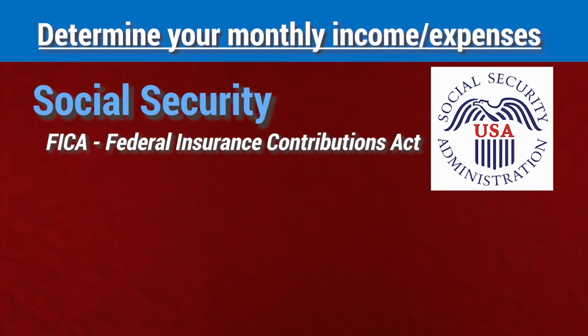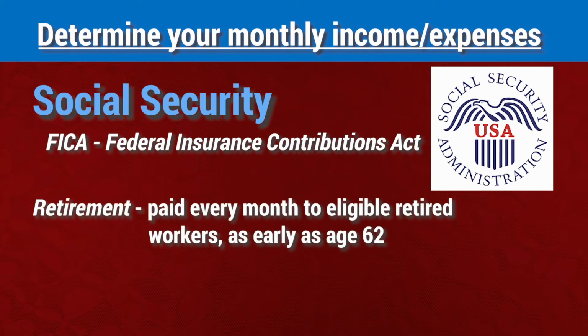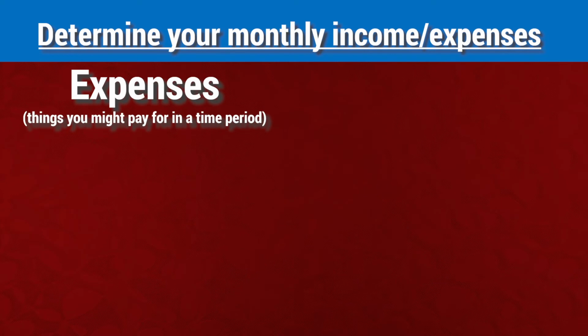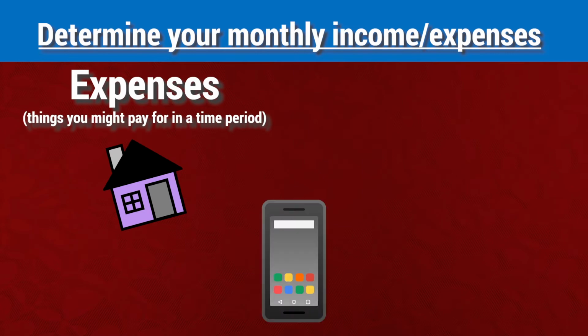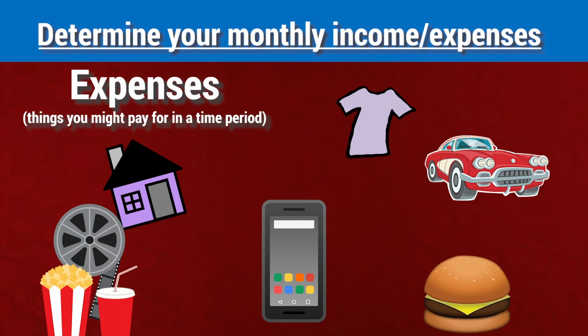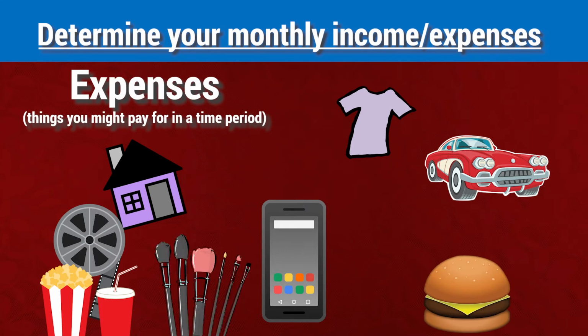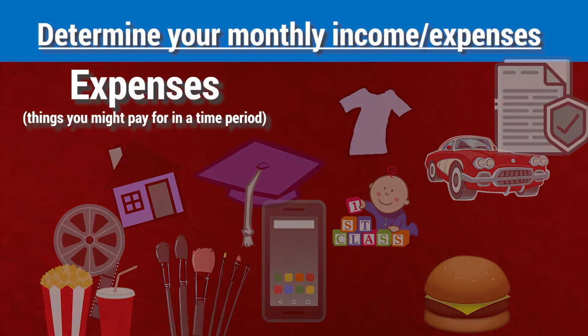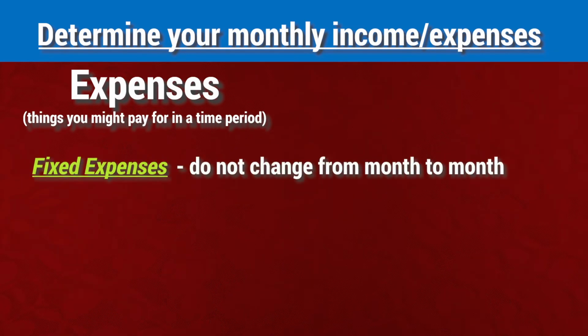Social Security benefits include retirement, which is paid every month to eligible retired workers as early as age 62, and disability, which is paid every month to eligible workers of all ages who have a severe disability. Expenses include everything a person might pay for in a time period. They might be from housing, cell phone bills, car payments, movies, music downloads or other entertainment, clothes, eating out, personal items like makeup, cologne, etc., daycare, insurance, or savings for college or other future purchases. Fixed expenses do not change from month to month.